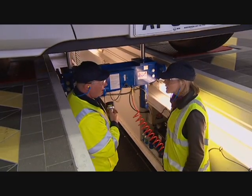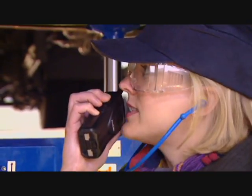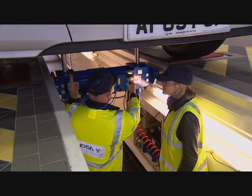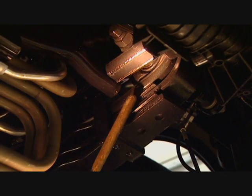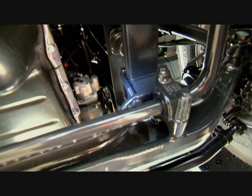we just ask our driver to apply the foot brake, please. Driver, could you apply the foot brake now, please? Now with the foot brake applied, I'm going to make the plates move backwards and forwards, and that will highlight any movement that might be present in things like anchor pins on the springs, or the axle holding down bolt.